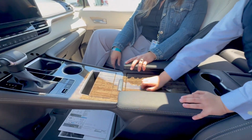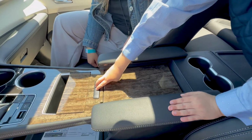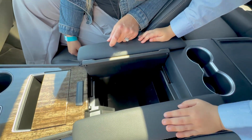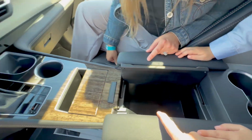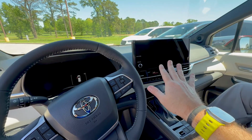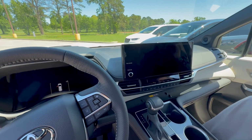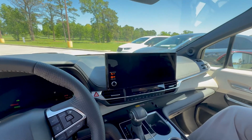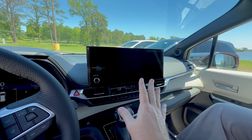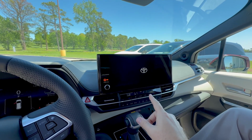And while we're talking about the center console, why not? Give it a push. Got a nice wide opening center console with huge USB-Cs in there. I will go ahead and say we're not starting a lot of these up, but this did get a new infotainment system for 2025. The keys are in it. I'm going to put my foot on the brake and show off the new infotainment system, because this is brand new for 2025 model Toyota minivans.